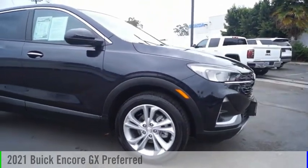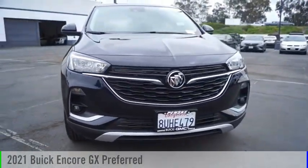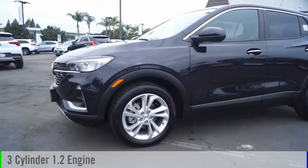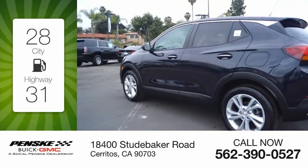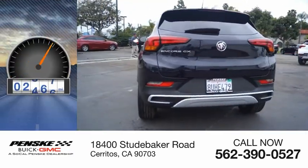Take a ride in the 2021 Encore GX. This vehicle is powered by a front-wheel drive, 3-cylinder, 1.2-liter engine, and comes with a continuously variable transmission. Great fuel efficiency saves you money by requiring fewer trips to the gas station. This vehicle has less than 3,000 miles.